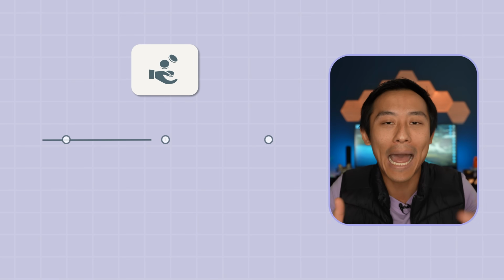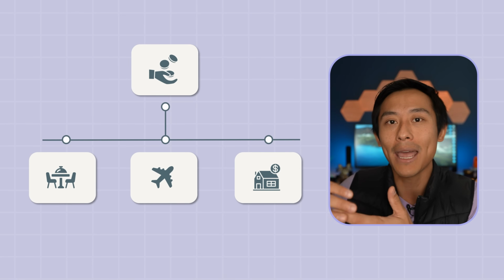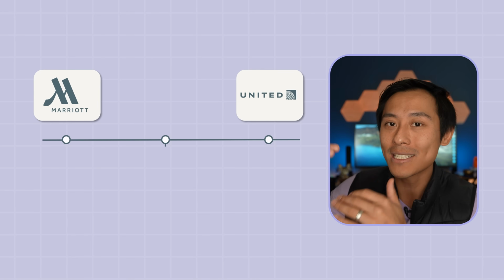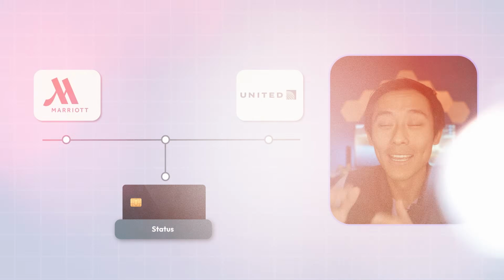Because at the end of the day, we all have our base spending for food, for travel, for housing. But then some of us, hey, listen, let's say I love staying at Marriott and I love flying United. Well, there's a very tactical way to get status without maybe having to do the full spend on it. And that's what I want you to think about when you start building your credit portfolio or your credit cards as you head into 2026.